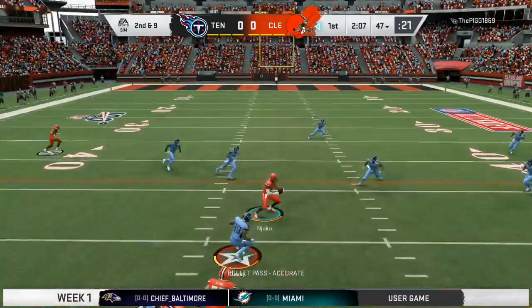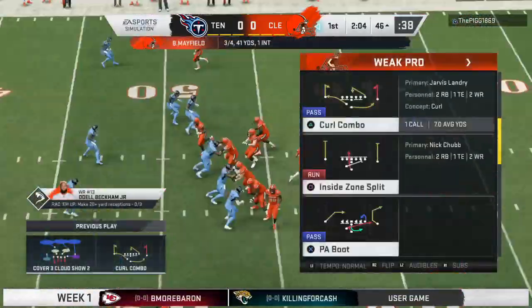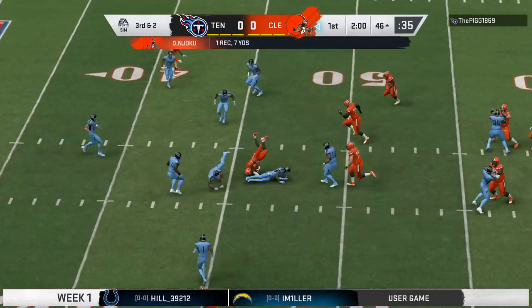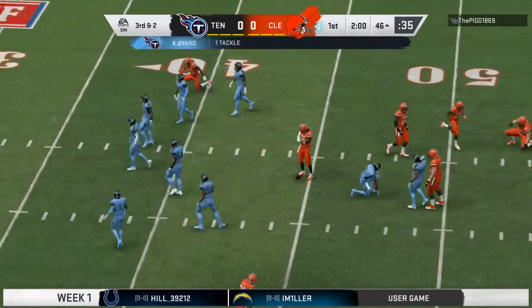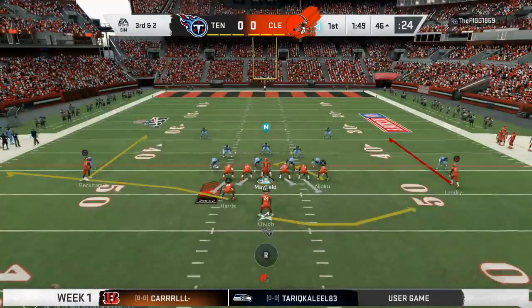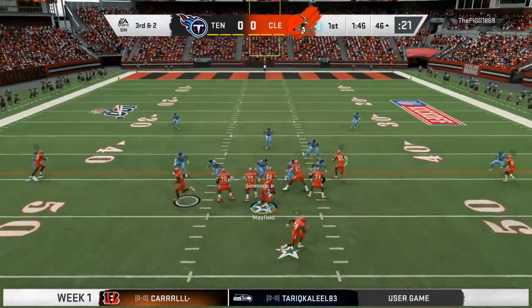On 2nd and 9, Mayfield. He's got Njoku, his big tight end. Well, he made that catch knowing full well that at the end of it, he's going to catch a pretty good lick. I guess if there's anyone on this team that can absorb a pop, it's him. Let him know, let him know.